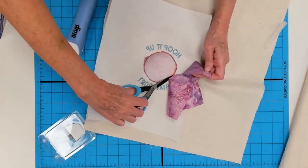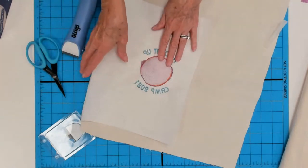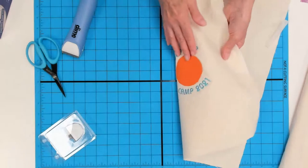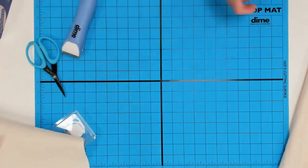If this is going to be a bag, maybe it would be on the inside of the bag. So, you know, that's a quick fix that you could do. And frankly, I could have even done that after I stitched that satin. But I just thought I'd show you that that's one problem that can happen.